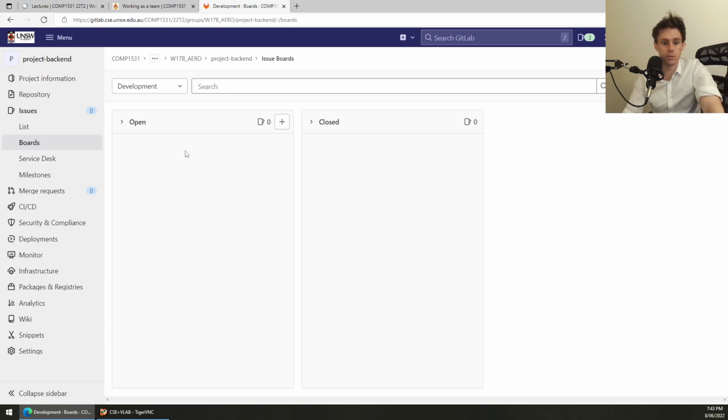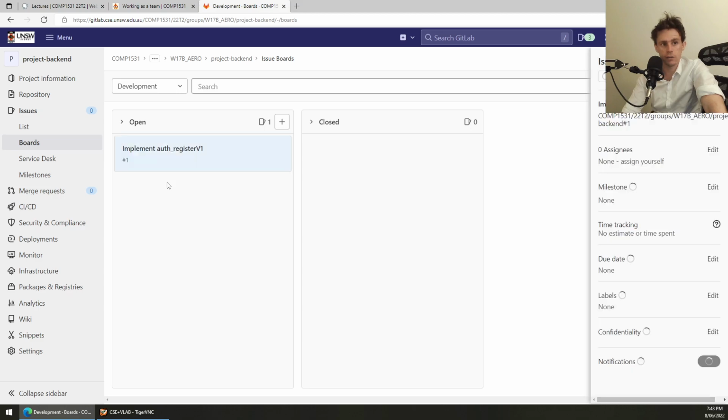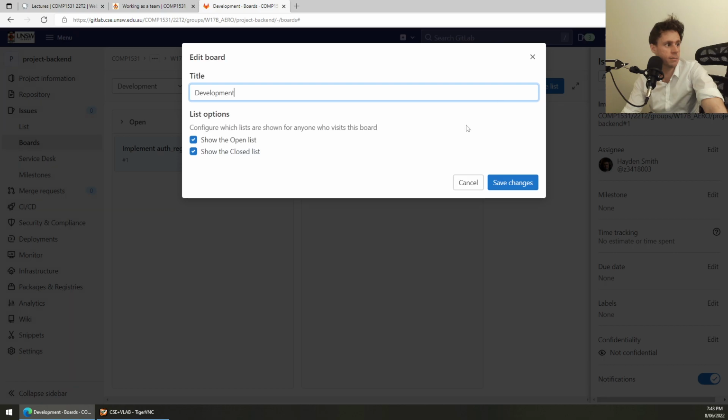So these boards are basically just task trackers. It's where you put tasks down. So for instance, what I can do here is create a task, this is for iteration 1, by the way. Remember, this is all for iteration 1, not for iteration 0. Or I can say, implement auth register v1. I can create that item, and then over here I can assign it to Hayden, so it's Hayden's problem. And then I've got these little columns here, and I can make another column.